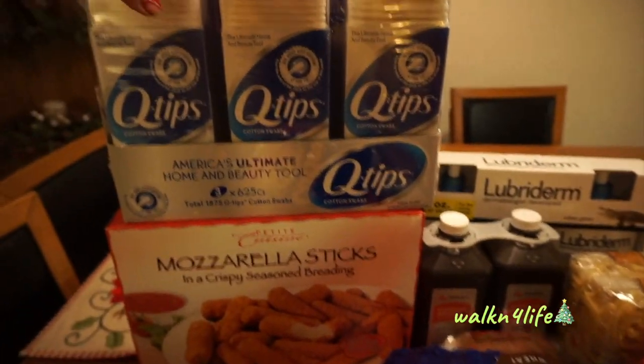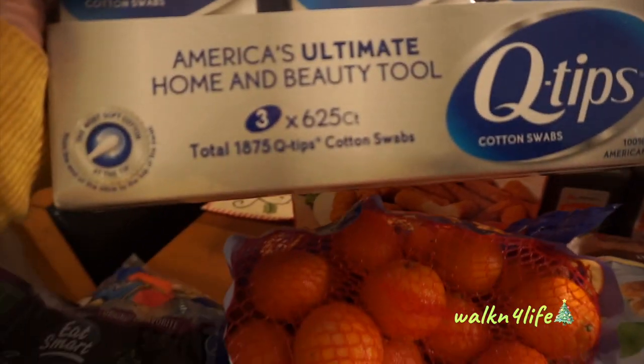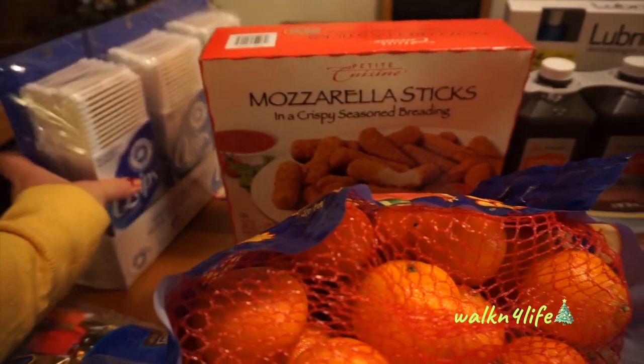And then I got these California clementines for the kids. And then I also got some apples. They're not organic, but sometimes you just can't go organic. All right, and then I got the Q-tips. These were on sale for $6.99. You get 3 boxes of 625 count. So it's a good deal on that.